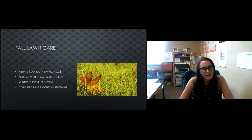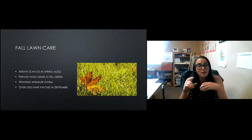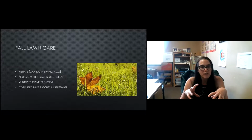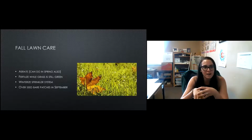And then if you do need to do any overseeding, you can actually do that in September. It's a really good time to do it, and that goes really well with the core aeration. So you do the aeration, you have those holes in your lawn, and then there's somewhere for the seed to actually go and contact the soil, and you'll get a lot better germination rates.